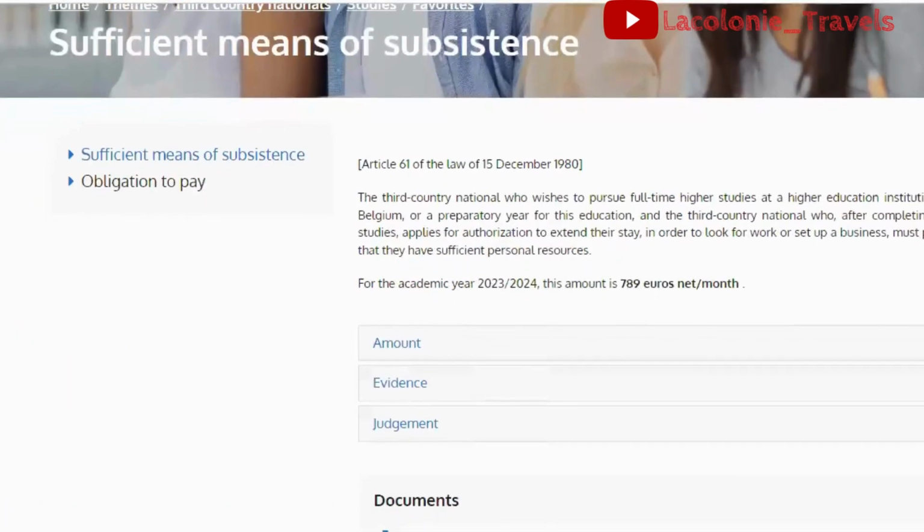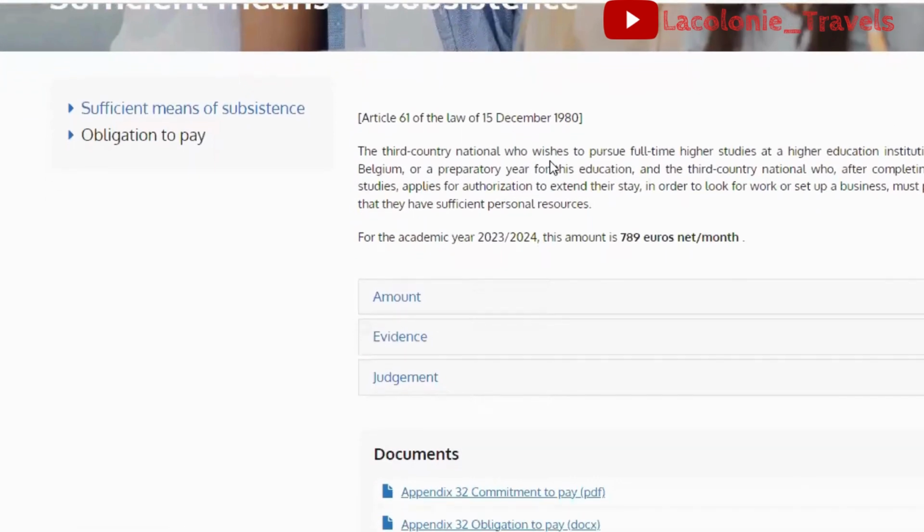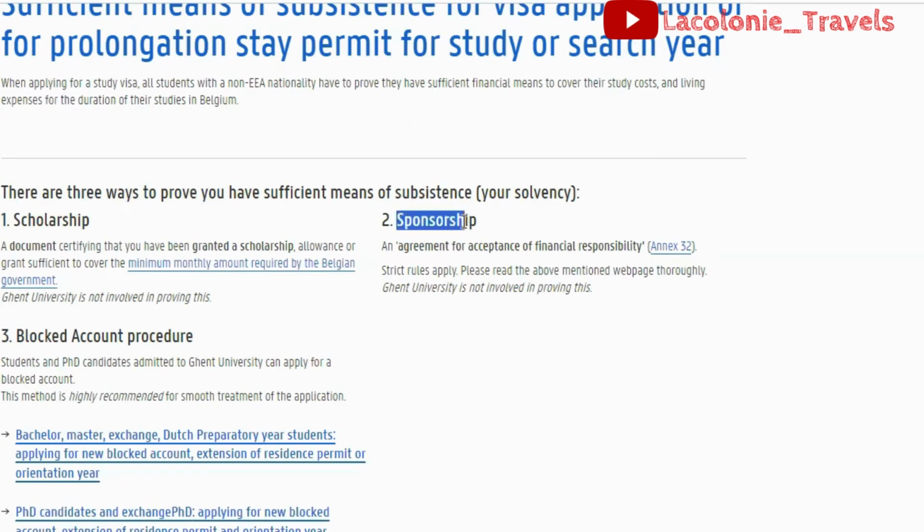After clicking on that link, it brings us to this page where it says third country national, that's if you're applying as an international student. After you must have gotten the scholarship, this is what the scholarship fee is going to be like. For 2023-2024, the people that have gotten that scholarship under Ghent University had this amount, 789 euros net per month. When you say net, that's after tax. So that is the amount that the scholarship body is going to be giving to you every month as a scholar.